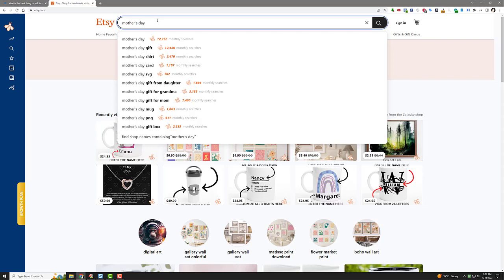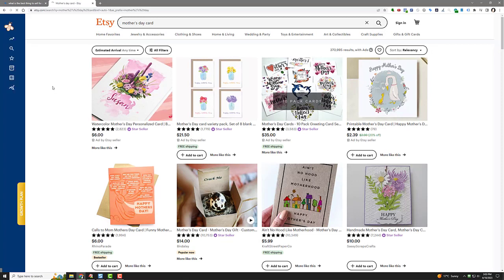So what is basically, I would say, like the best one to offer right now? It's something that is kind of an attachment to every other gift that everybody gives, and it's right here, a card. So you're thinking, okay, Mother's Day card, that's awesome. How the heck am I going to make these? I don't know any card supplier. I don't know how I'm going to print these. I don't know how I'm going to ship these. I don't know any of that stuff.